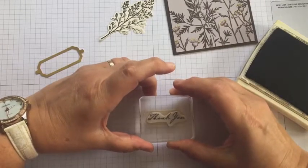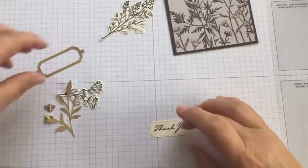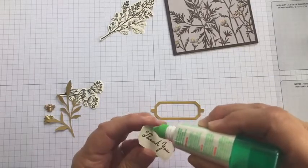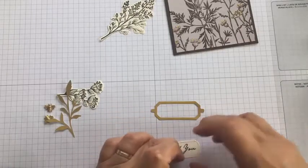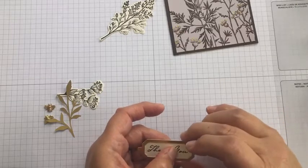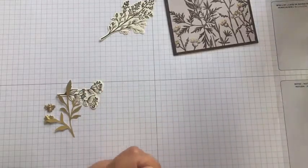Let me see if I can get this straight. I can't quite look over the top at it, but we'll try and stamp that straight. And then I'm just going to put a little bit of glue around the edge of this and stick the frame on there. I didn't leave a very big border. I could have been a bit more generous with the border, I think. Ooh, and I've stuck that too far over. Might need to bring my rubber in. There we go. I should have stamped on the side with no pencil. There we are. That's not my neatest piece of work. But never mind. We'll set that aside to dry.